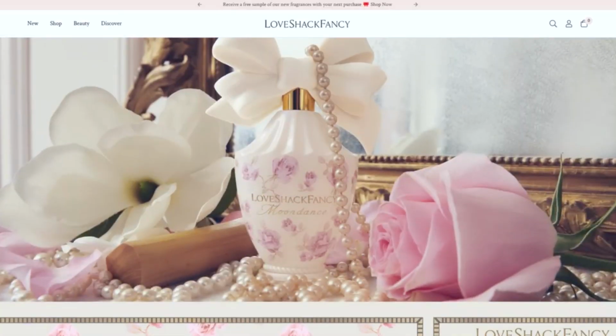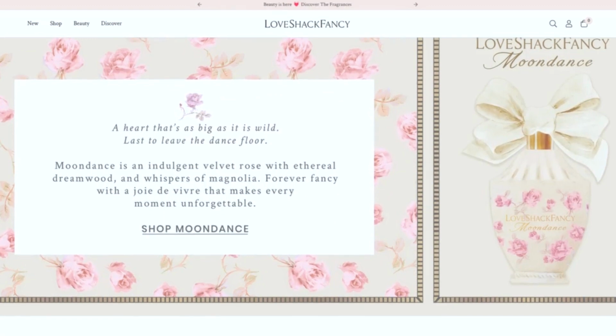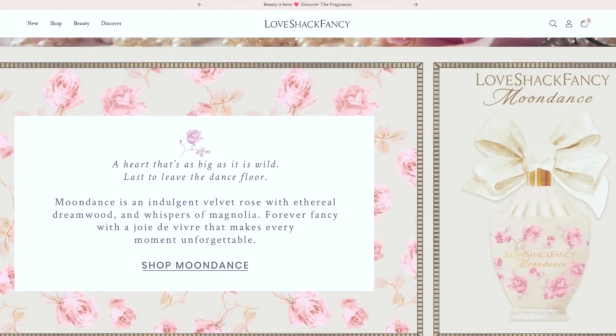and that is Moondance. Now, this was the one that I didn't really care that much for the packaging. I mean, the packaging is similar, but just the off-white packaging didn't really appeal to me that much. However, I still think I'm going to buy this one. And y'all, I've been working in fragrance for years, and I have to tell you, I don't feel like the descriptors accurately define this perfume. So the makers describe this as Velvet Rose, Dreamwood, and Magnolia.